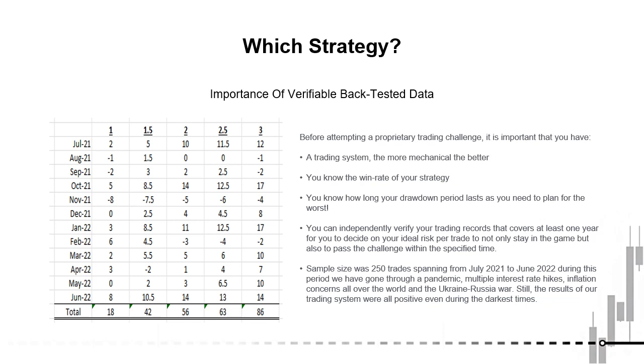This table here represents a summary of the results for the Session Momentum strategy, which is one of ours, on the GBP-JPY currency pair from July 2021 to June 2022, using a static target of 1R, 1.5R, 2R, 2.5R, and 3R. As you can see, the 3R gives you the best return compared to all the rest, which makes sense as the profit target is the largest.